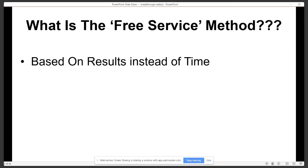First of all, it's based on results instead of time. I built an entire company on filling up a calendar, and that was a huge mistake. Maybe a ton of money, but it also killed all my time. I'm going to go through the process with you in a second to show you what not to do. The bottom line was I prospected like crazy and closed deals, and that was all based on me giving them advice.